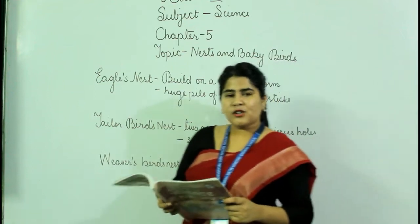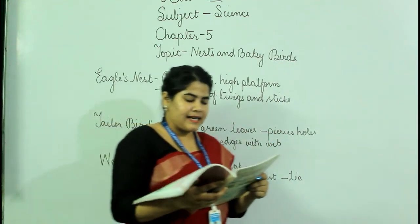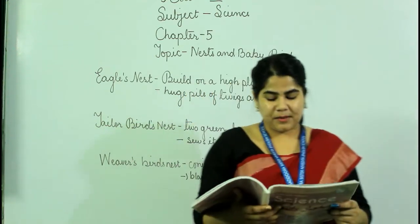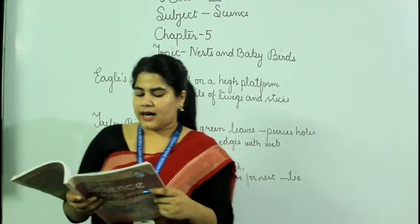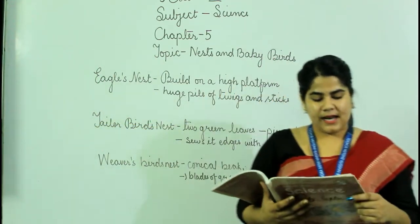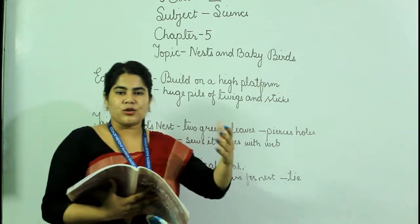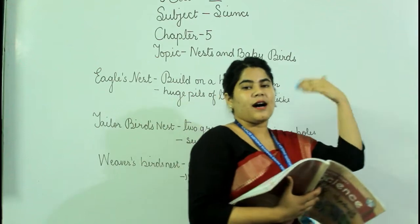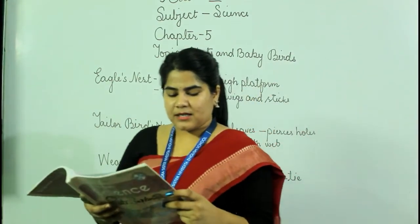No nest. Cuckoos do not build any nest. They lay eggs in the nest of other birds. Once the cuckoo chick hatches, it pushes all the other eggs and chicks out of the nest. Cuckoos, what do they do? They don't build any nest. They lay their eggs in other birds' nests.